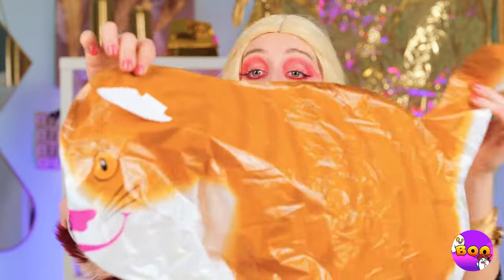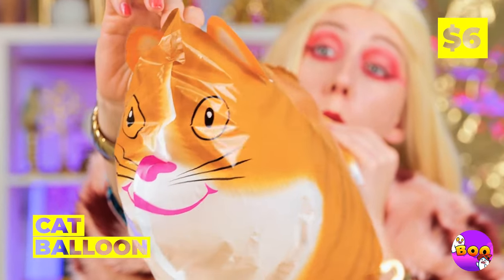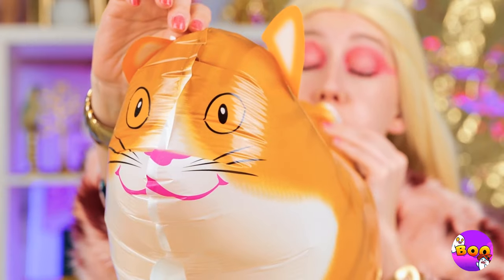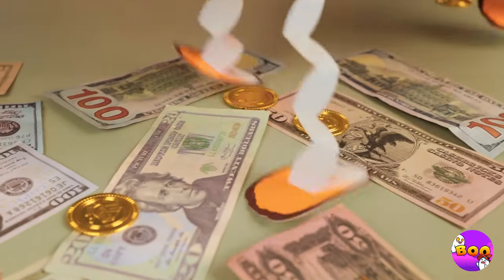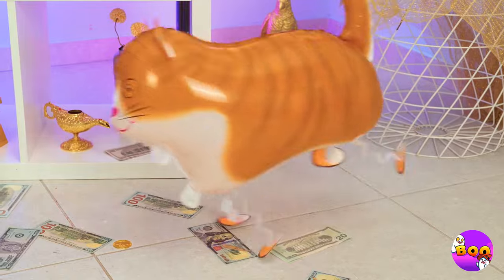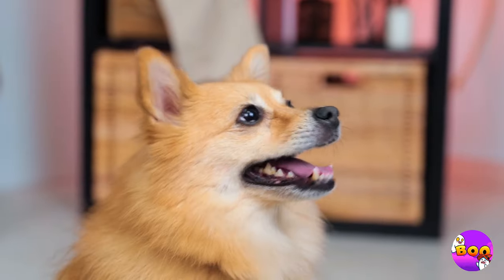Oh, look, it's a cat balloon. All blown up and ready to pounce. Or should I say, bounce? I think Doggy wants to play. Uh-oh.